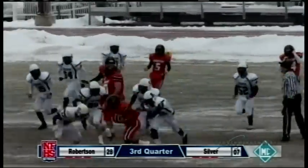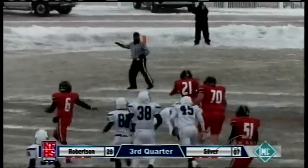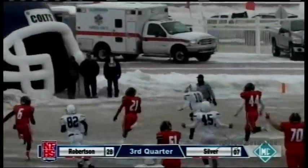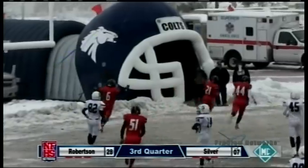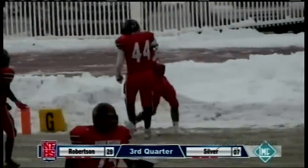Still on his feet, stiff arm. Still on his feet, the knee didn't go down. Lucero's gonna score a touchdown. The knee never touched the ground, Manny. Exactly. What a run, what a heads-up play by Dominic Lucero.